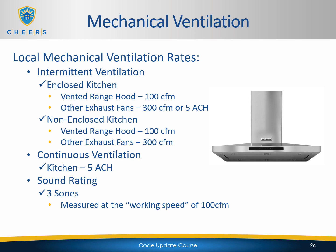Now, some of these range hoods can go up to 400 CFM for these big ones, and those are exempt from this sound rating. They do need to comply when it is measured at the working speed of 100 CFM, which would be a low or a medium on that 400 CFM fan. So we're not going to be actually measuring the airflow. We're simply going to be verifying the make and model that's installed to ensure that it meets these requirements, and we'll talk about how we do that next.